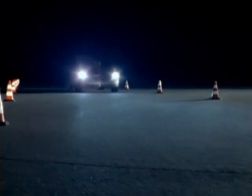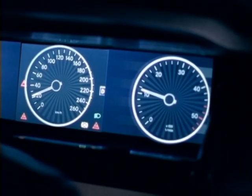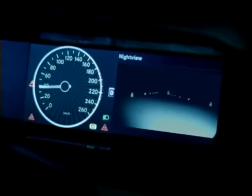Night vision is an active system that will enable drivers to see better in future when it's dark, raining or foggy. The surroundings are reflected by an infrared laser and reproduced in black and white on the display. Night vision can detect the course of the road and any obstacles over a distance of up to 150 meters. With conventional low-beam headlamps, this distance is a mere 40 meters.